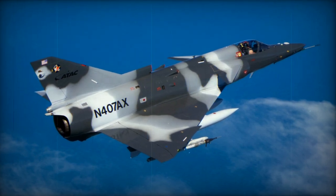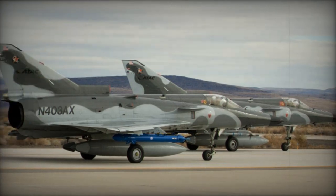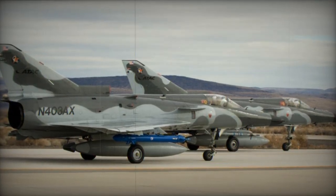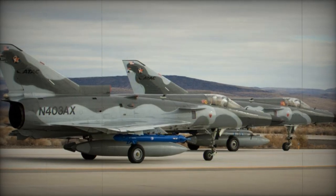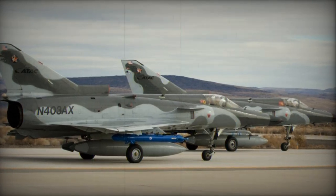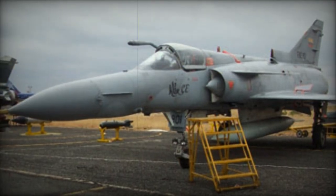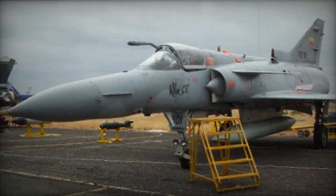Interestingly, in 2015, Argentina retired all of its Mirage fighters without replacement due to extreme funding shortages. Once the Argentinian Air Force was one of the most powerful air arms in South America. However, after decades of decline, the Argentinian Air Force nearly ceased to exist.